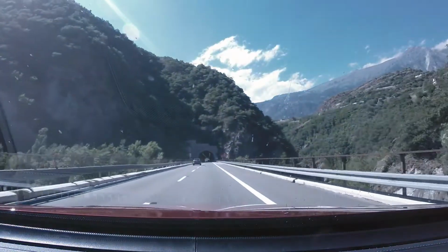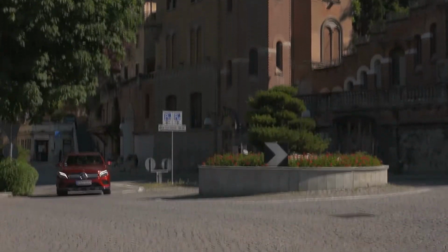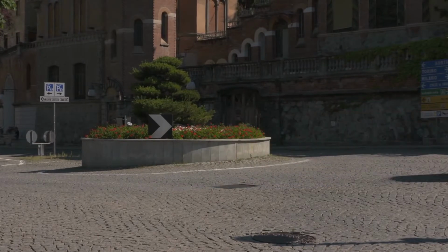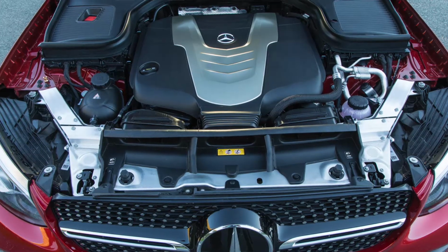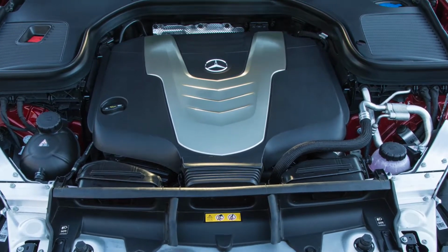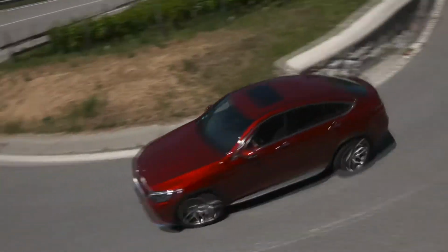Well, there are a few models of GLC Coupes. In Canada, we're going to start off getting two of those models, and those are both GLC 300 Coupes, except one's a gas variant, and that has the same 2-liter turbocharged 4-cylinder engine that you'd find in the GLC and the other C-Class. That puts out 241 horsepower, and that's matched to a 9-speed automatic transmission.